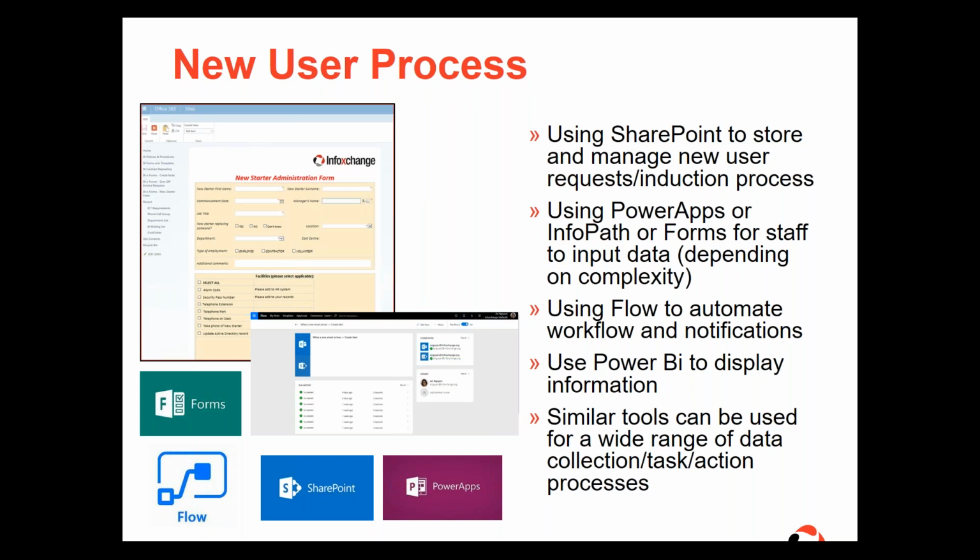Once the data is inputted, it's stored in SharePoint on an ongoing basis. So you have a SharePoint list that stores this data. And then from SharePoint, you can use a tool like Flow to automate workflow and notifications. So as a manager, I would fill out the new starter form to say, yep, I'm employing a new staff member. Once I click submit, that data would be stored in SharePoint so I can see it, but it would also send email notifications to several people in my organization, the facilities person, for example, because they would now know, yes, I need to give this person an alarm code, a pass, a uniform. The IT people would get a notification saying, yep, they need a new computer, they need an Office 365 account, etc.